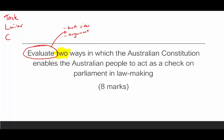Now, there's another limiter in this question that I'm going to come back to in a moment, because I want to talk about the third part of this acronym, which is content. Okay, so it's only once we know what we need to do and we check for any limiters that we actually look at the content. And the content of this question is, we'll underline it, ways in which the Australian Constitution acts as a check on Parliament in lawmaking. Now, hopefully you can straight away identify, this is area 4.1.